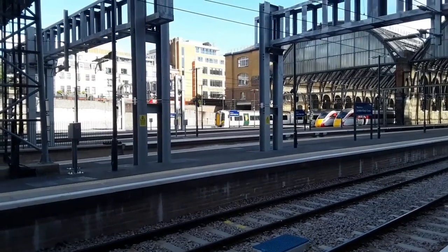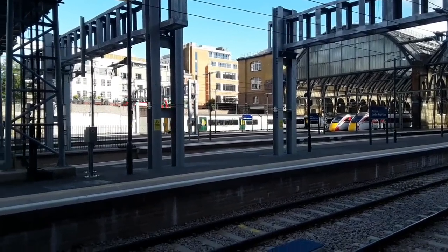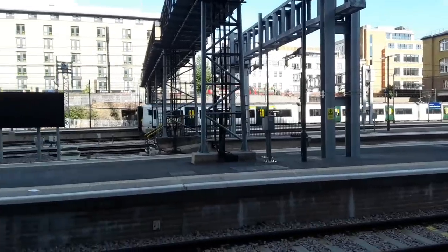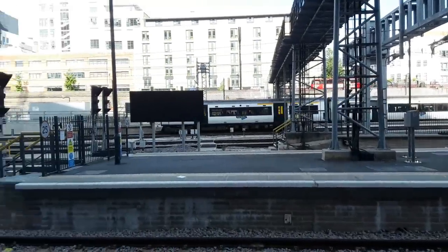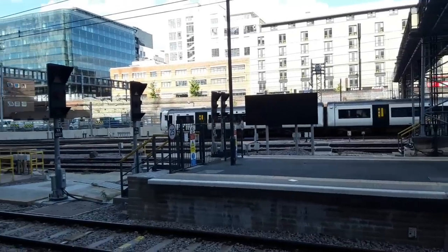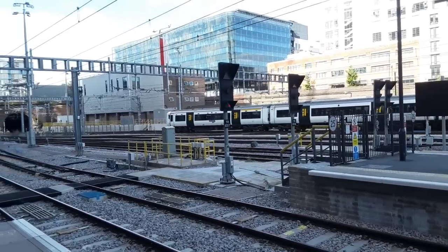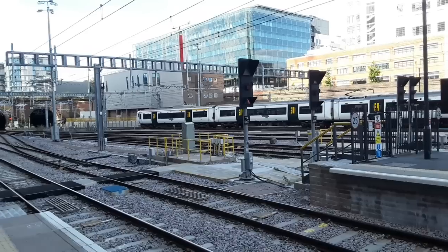Okay, now departing is 387113 with the 1709 Great Northern service to Ely. This will be the set that came in from Hornsey. So 387205 brings up the rear.